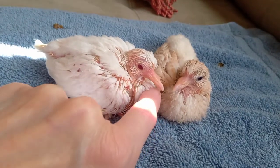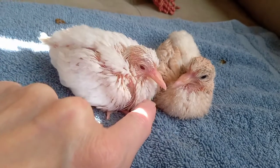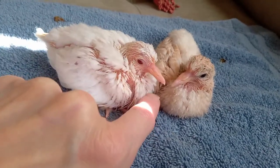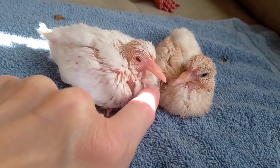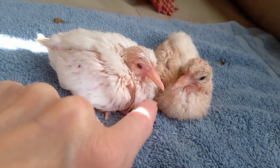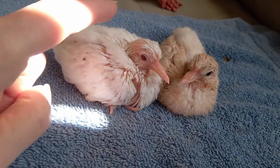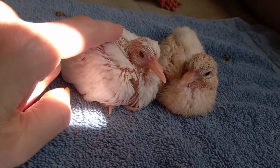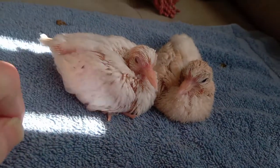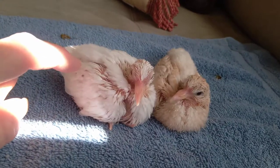Usually this is behavior that I don't see from the young until they are in the early stages of being weaned and I'm doing some feeding for them. And they've already been handled quite a bit. And it doesn't happen with every clutch. Look at this, just so adorable. Anyway, they just got fed really well from the dad.